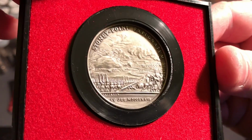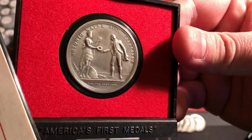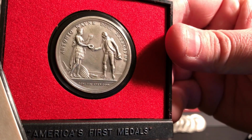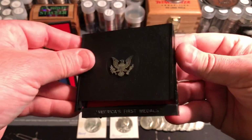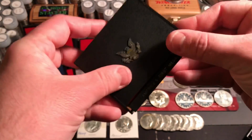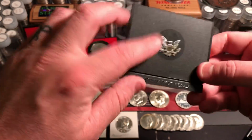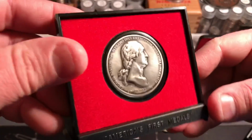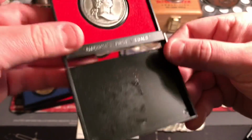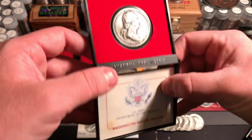This one's Stony Point. And the detail on these metals is just so cool. This one's got a broken piece on it, but... General Anthony Wayne. I mean, I just think they're so cool. And you probably recognize these little cases from, like, type sets from the 60s and 70s. They have this same plastic with the U.S. seal, and they flip up and go on display. This one was really cool. This is General Washington, George Washington. Oh, here's the paper for it. Washington before Boston. This one's really cool.